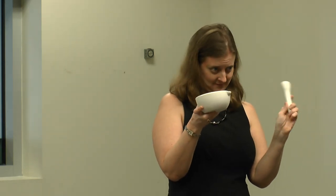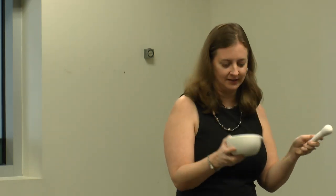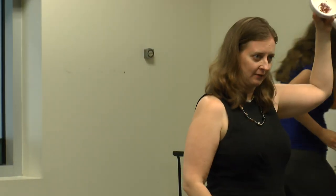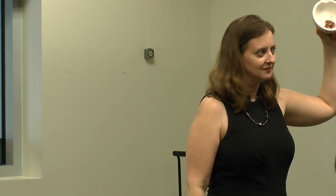So what I have, are you guys familiar with this? Yes. Mortar and pestle? Molcajete? Yes. We're going to grind up these saffron threads. Anybody have any idea what color we're going to get when we grind up the saffron? Orange. Orange and yellow? Okay, you guys got some cooks in the audience.